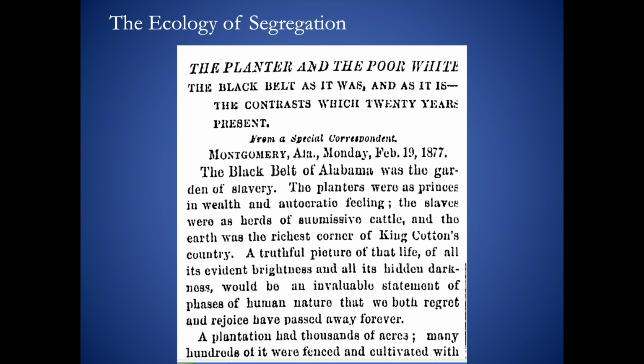So this is an 1877 article from the New York Times describing Alabama's Black Belt, and it makes clear the fact that these changes were initially understood in a negative light. So this article begins with a curious homage to a lost cause mythology that was only beginning to coalesce at the time, and that celebrated the splendor of the region's plantations under slavery.